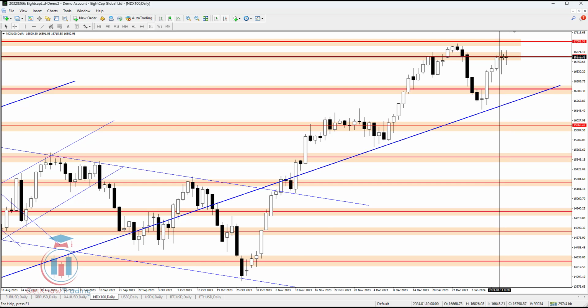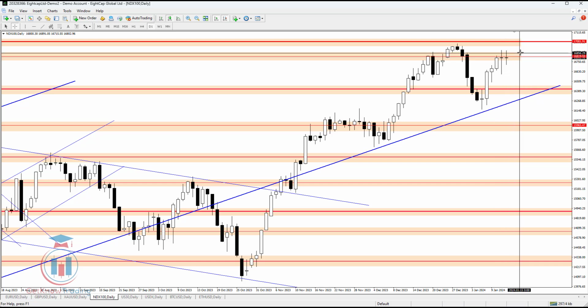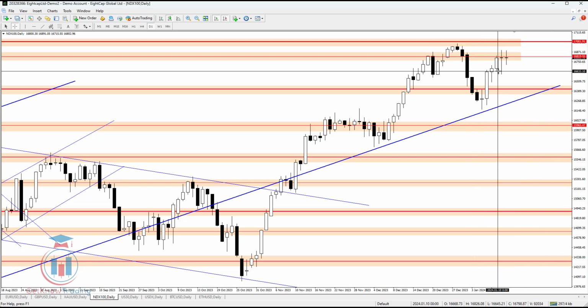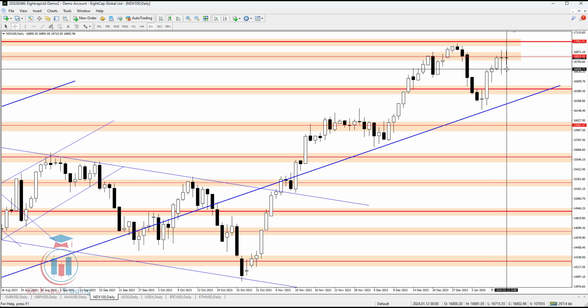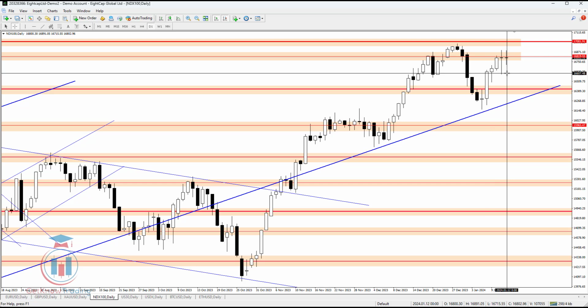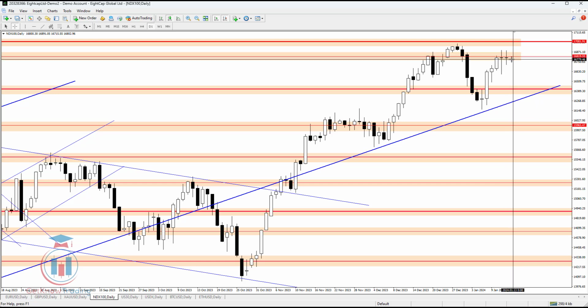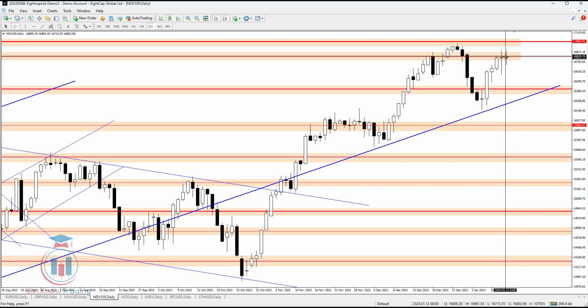But these are very important levels for now for the price that need to be broken to the upside in order to continue to reach again 17,000 as the all-time high price level. So we will see what happens next week, and whether the price makes a breakout to the upside, or it will return back down because the selling pressure will be much higher and the bulls will lose their strength.